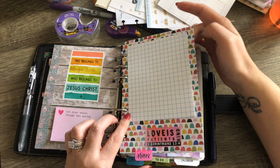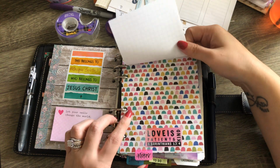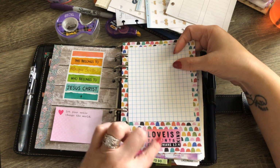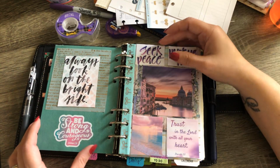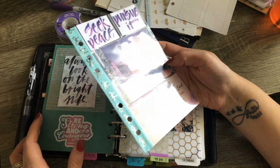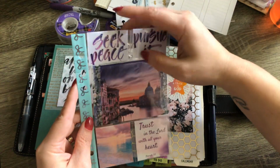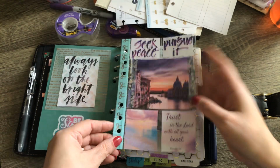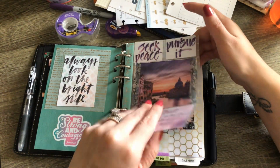So I've got a lot of different little papers in my stash, post-it notes. A lot of the stickers come from that one place. But what I wanted was just something pretty to look at. These are the mini Happy Planner little doohickeys. I chopped them off the top and went to Pinterest and found a whole bunch of pink and purple inspiration. Again, I wanted something really pretty to look at.